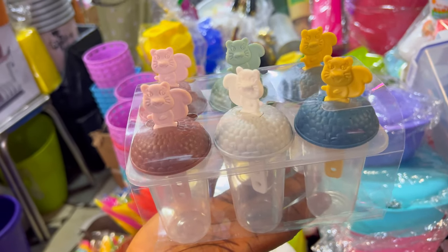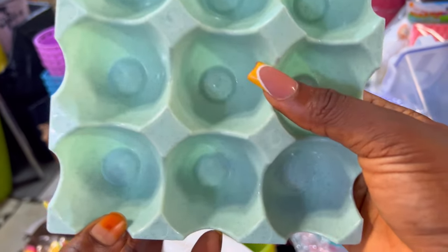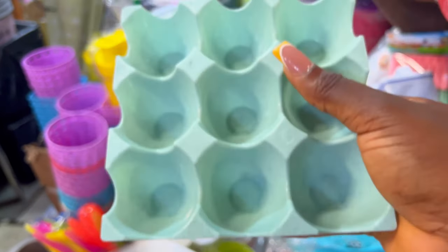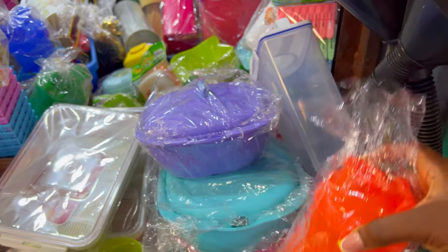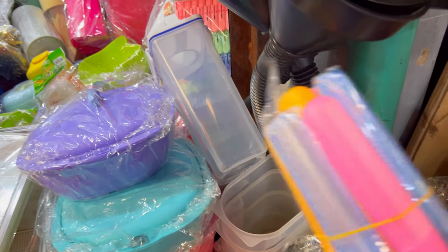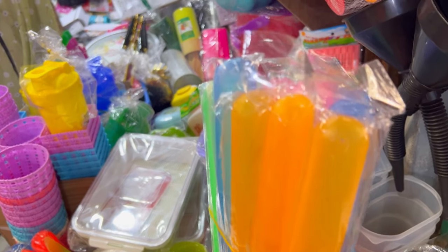What is this? Okay, this one is how much? You sell it per dozen or that's the dozen price? Yeah, that's dozen. Okay, you're calling unit price for me. Yes. How much is this one? 600. This one is for keeping brushes and everything. How much is it per pack? It's 1,500 for a dozen.